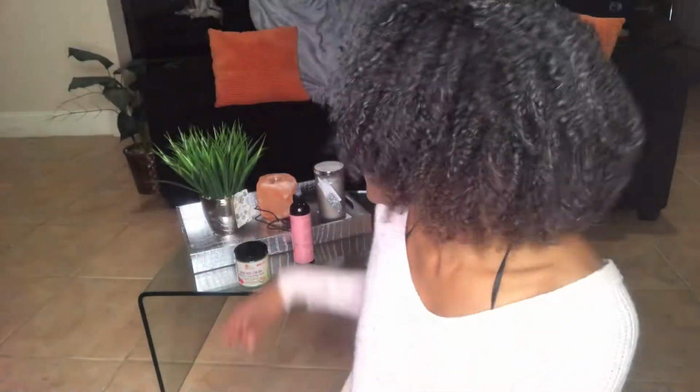Hi you guys, welcome back, and thank you for joining me for my midweek deep condition. Today I'm going to be using this avocado cream by Alikay Naturals, which I love. If you have extremely dry hair, then you would want to try this because it's very, very moisturizing. And I have low porosity hair, but it does a good job at penetrating, especially because I like to deep condition with this hooded, well, not a hooded dryer, but you'll see.